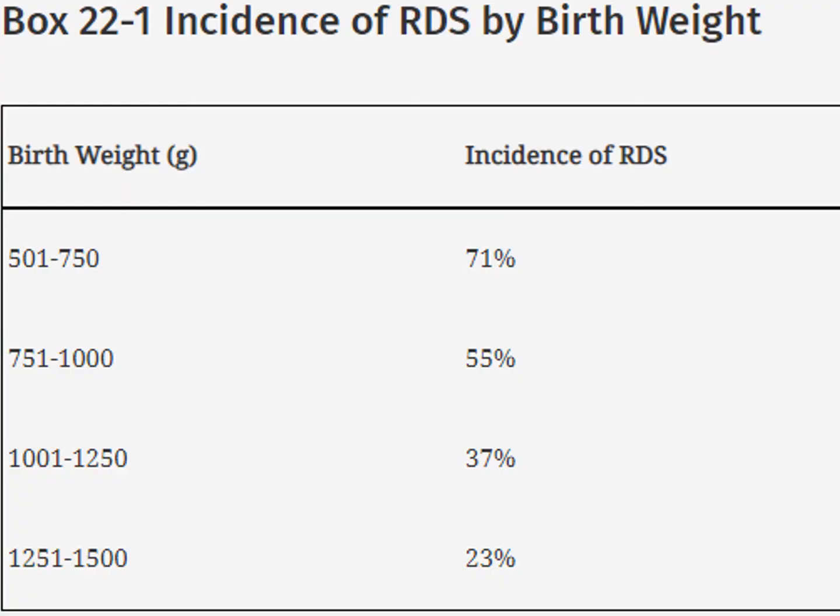And so these are the statistics your book gives. Like I said, I won't test you on these statistics, just to give you an idea. The younger they are, the smaller they are, the more likely they are to get RDS. And these numbers will change from year to year and from region to region too, depending on how they practice as well.